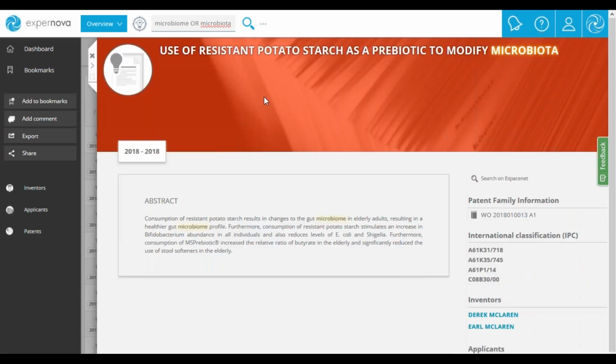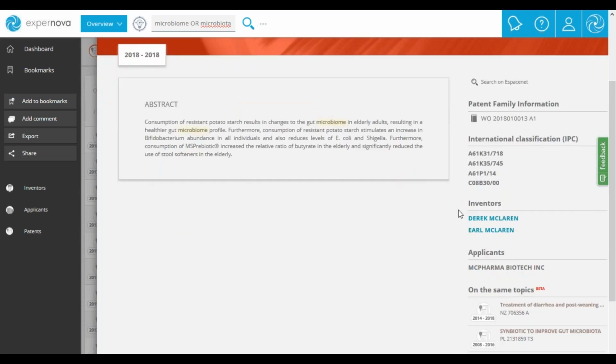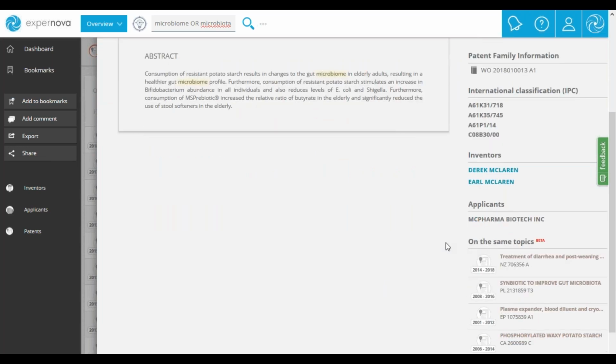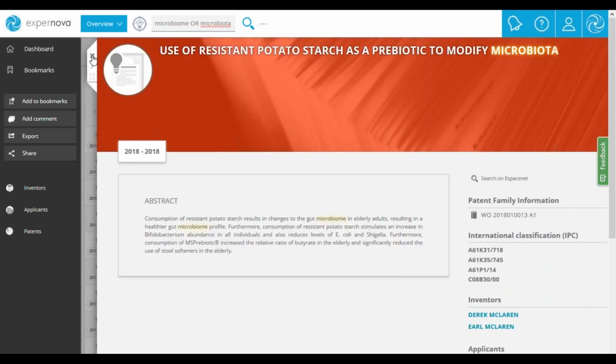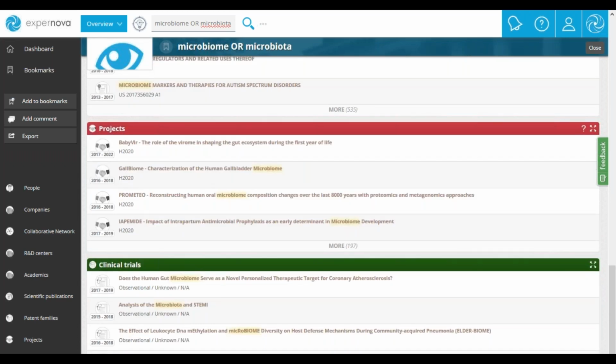From here, we can access the title of the patent, the different dates of when the patent was filed, and the abstract. You can retrieve the patent on Espacenet. You have the number of the patent. You have some indication related to the international classification of the patent. You have the list of the co-inventors and the applicants. Everything is clickable, and one more time, you also have some suggestions of patent families on the same topics. You can do the same for the projects and the clinical trials to access them and see the metadata in detail.